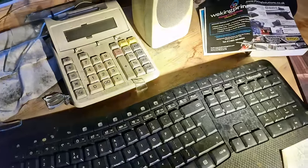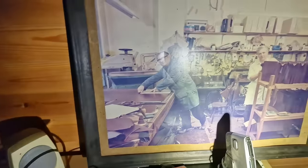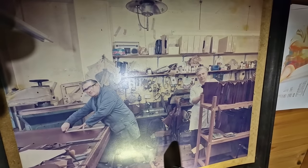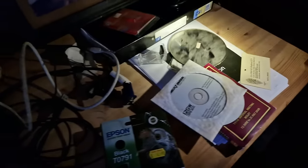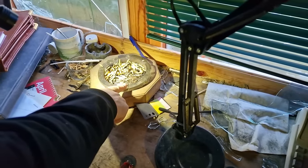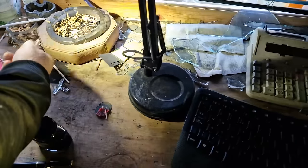Old calculator, that. Which one do you think was him? Maybe one of these two guys. He doesn't look very happy, though. Doesn't, does he? Got the files all down there. There's stuff everywhere, isn't there? Was he a smoker then, or was he just burning matches? No, that's pipe tobacco. What are the old coins? They're everywhere, aren't they?